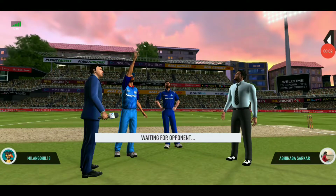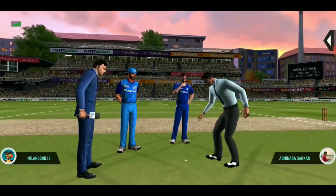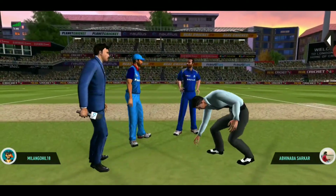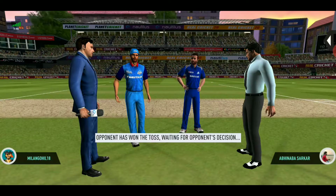We have both the captains and the match referee in the middle. Tails is the call, and tails it is. A good toss to win. They need to execute their plans well to make most of the conditions.